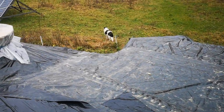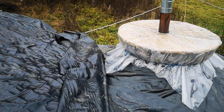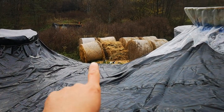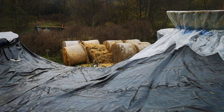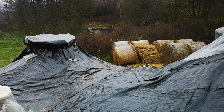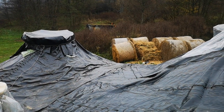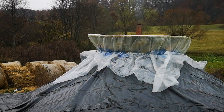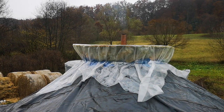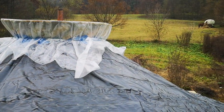You can see in here there is a lot of space, and since a lot of heat is escaping through the roof, I'll use these bales of straw and cover the entire house with it. And since I don't want to catch fire like last year, I'll build a little chimney and add on top some protection against fire, so there are no issues.